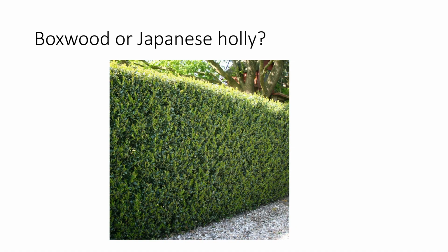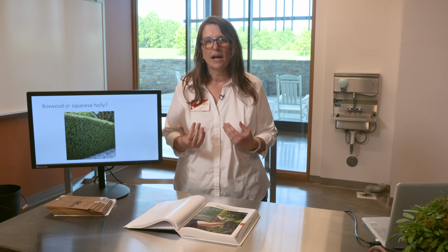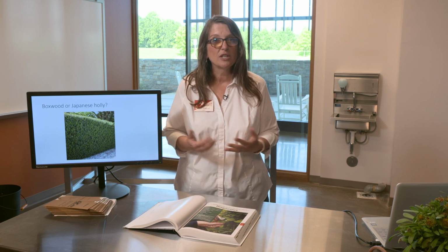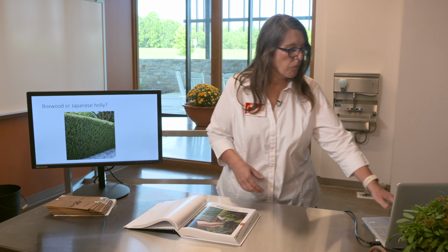And what about this? Is this a holly hedge or is this boxwood? Again, this is a holly hedge, so this is a Japanese holly hedge. So they look very similar to people. A lot of plants look really similar. So we want to get you the right identification of the plant, because otherwise we could be giving you the wrong ID of the disease.